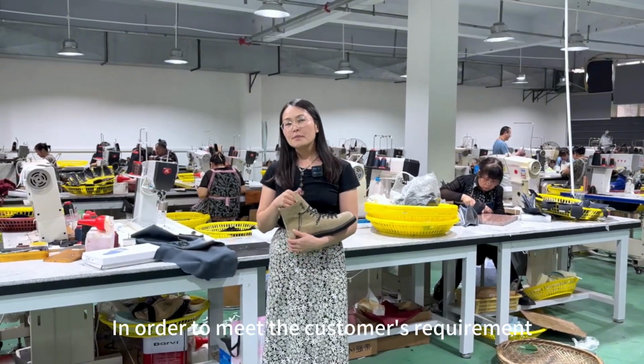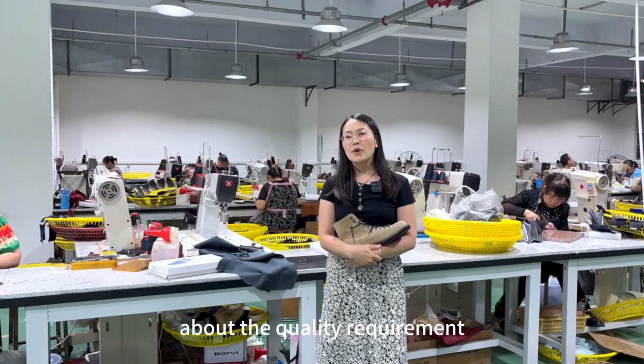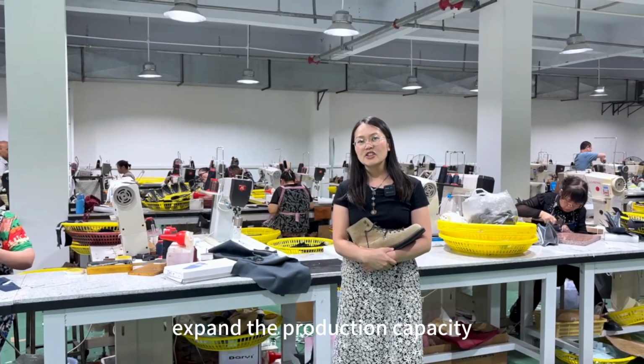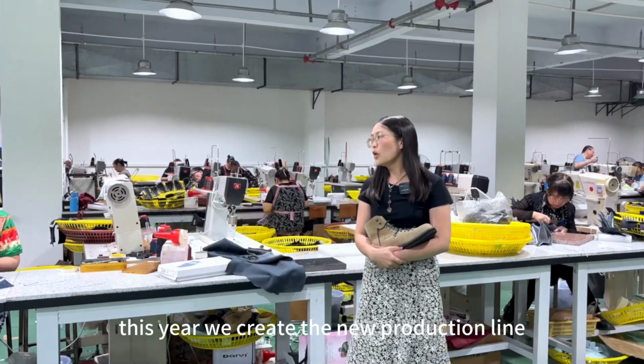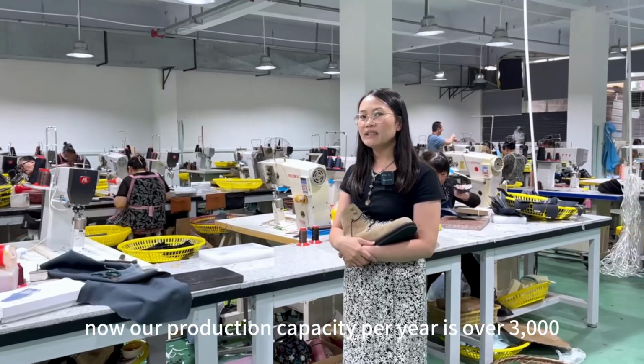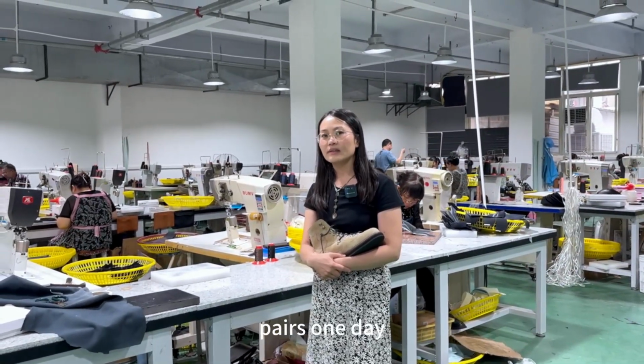In order to meet the customer's quantity requirement, Lancy is expanding the production capacity. This year, we created a new production line. Now, our production capacity per year is over 3,000 pairs a day.